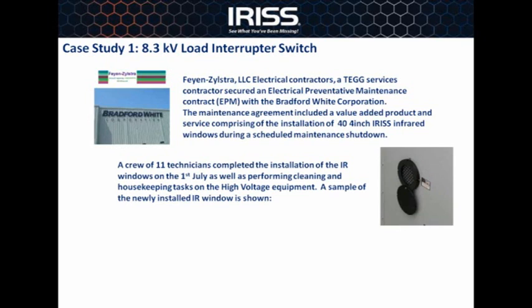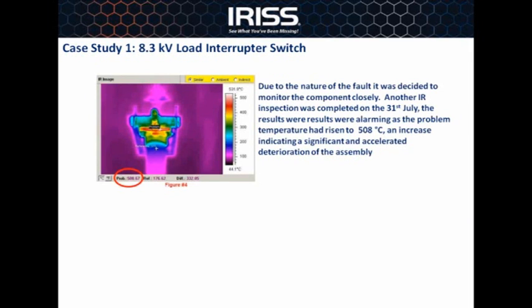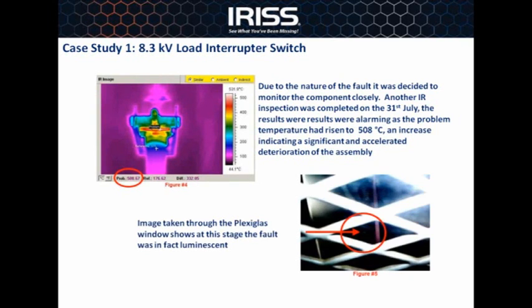On the 1st of July, the switchgear was maintained, windows installed, and put back online. Now, 10 days later, on the 11th of July, a fault was identified through the IR window showing a 65 degrees Celsius temperature on a joint on the switch. Due to the nature of the fault, they decided to have another look at it, and they came back at the end of the month. And this is 1 month after a major switchgear repair. They saw that the temperature had risen to 508 Celsius. Now this is significant. This is a showstopper, and even at this stage, the joint was becoming luminescent.